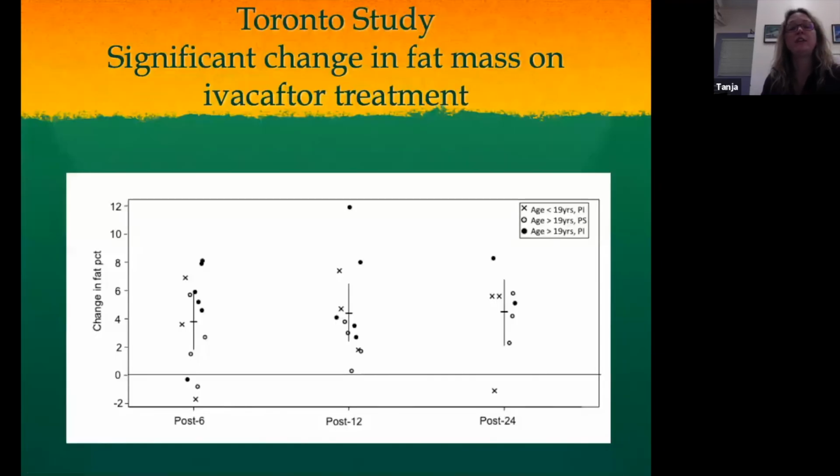So we did other measures, but we came out with that and gave talks to the North American CF community saying that the weight increase in patients on Kaleido appears to be associated with an increase in fat mass and fat percentage rather than lean body mass.